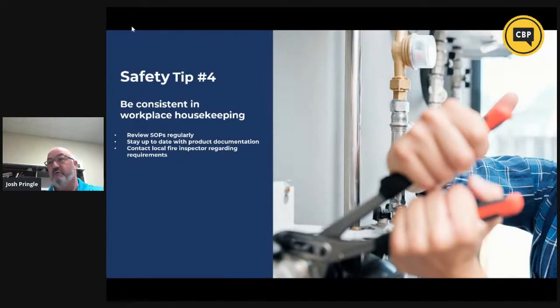Always contact the local fire inspector if you have questions. They like people asking questions. They're not ogres, and it's always great to build up a rapport with the fire inspectors. Certainly makes your inspection time go a lot smoother.